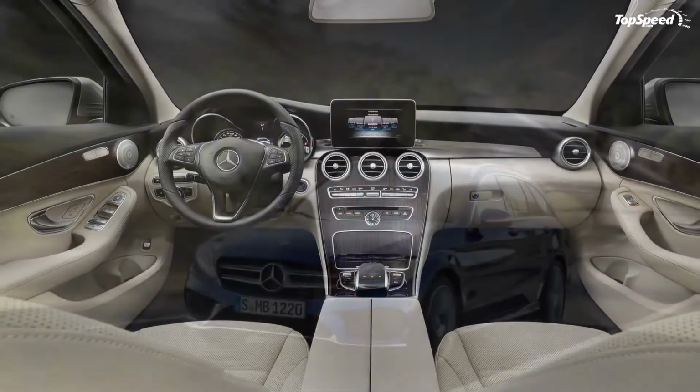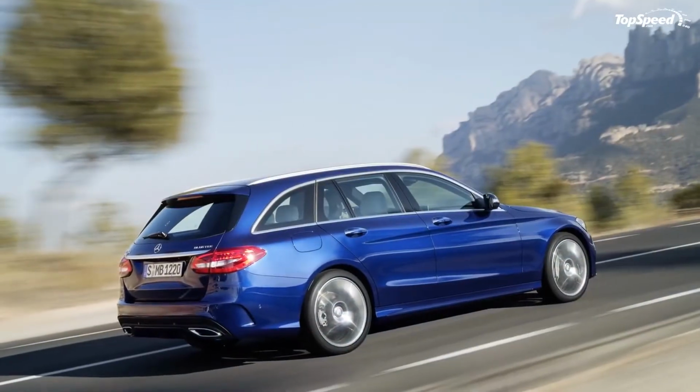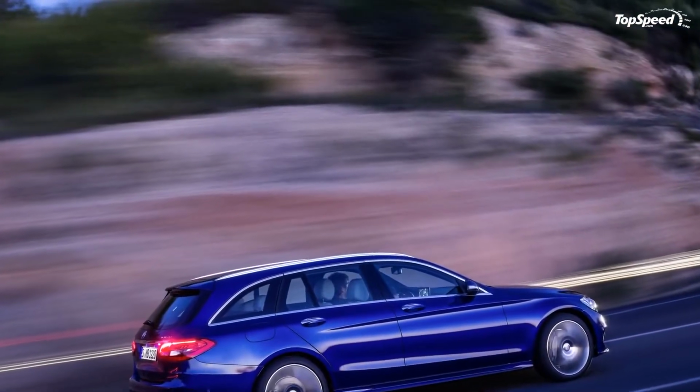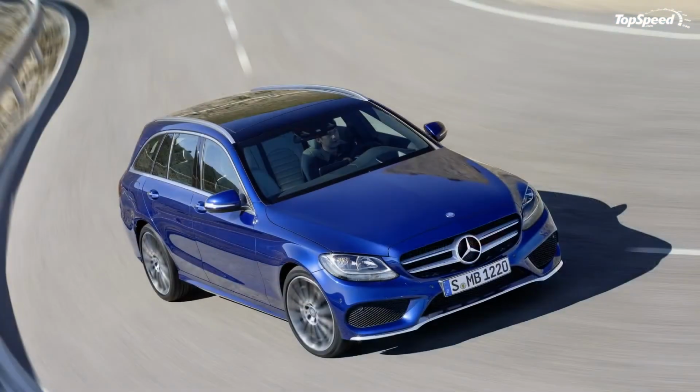Interior. Thanks to its longer wheelbase, the grocery getter is roomier and provides rear seat passengers with extra legroom. Most of the cabin may be identical to the one seen in the C-Class sedan, but the wagon has a few tricks up its sleeve.